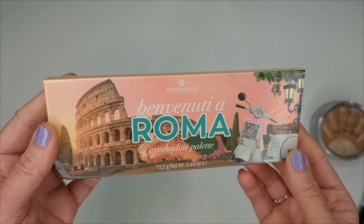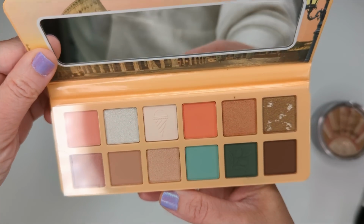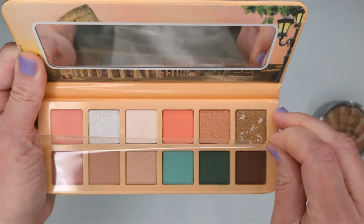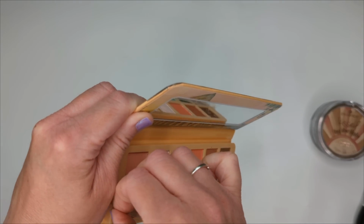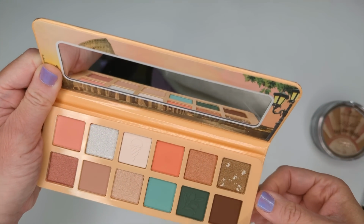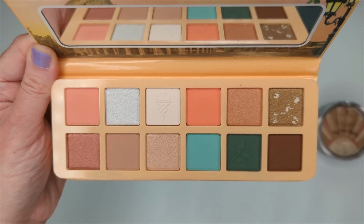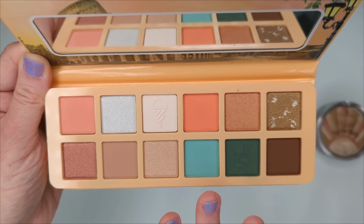And then the last product I got from them is the Roma eyeshadow palette, and I feel like Essence's eyeshadows are very hit or miss, so I don't really know what to expect with this one. I love their little 6-pan eyeshadows, but some of their larger palettes I haven't been the biggest fan of. So we're gonna go ahead and swatch this one and see what it's like. But I think the color story is really pretty. It's definitely very summery. They had another one, a London one, that had some blue and some red. I was definitely more drawn to this one.